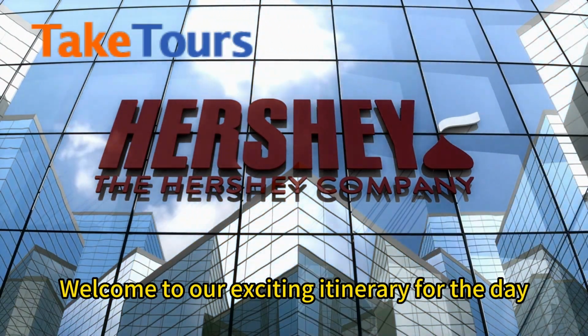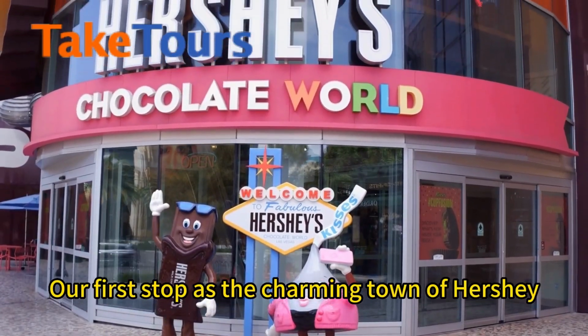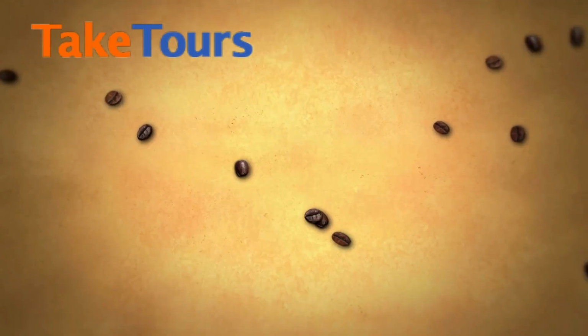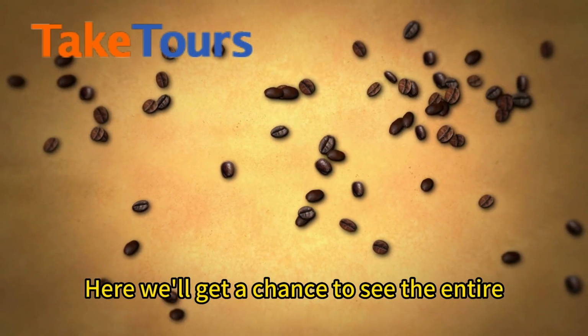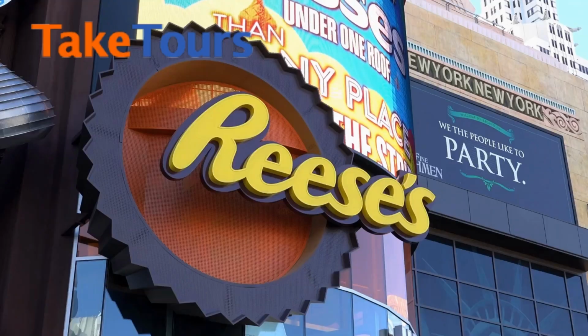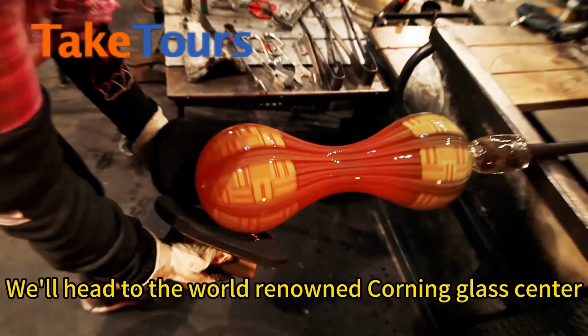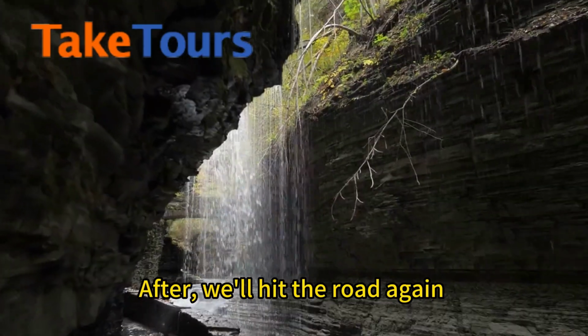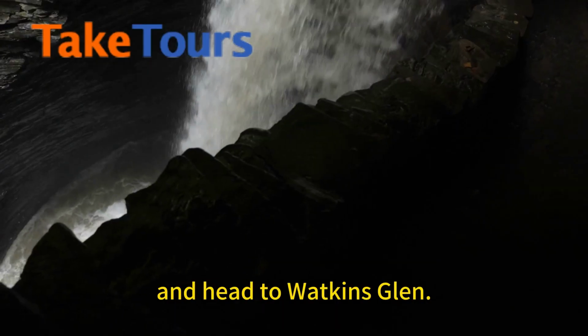Welcome to our exciting itinerary for the day. Our first stop is the charming town of Hershey, where we'll be visiting the chocolate factory. Here, we'll get a chance to see the entire process of chocolate making, from cocoa beans to the finished product. After this sweet start to the day, we'll head to the world-renowned Corning Glass Center in the heart of the Glass City. After, we'll hit the road again and head to Watkins Glen.